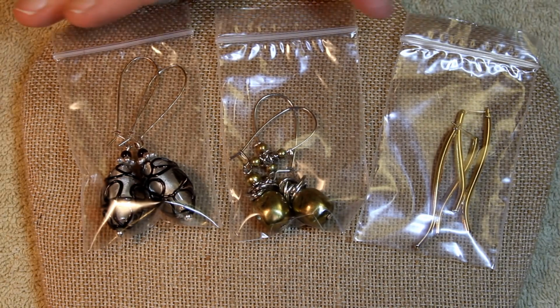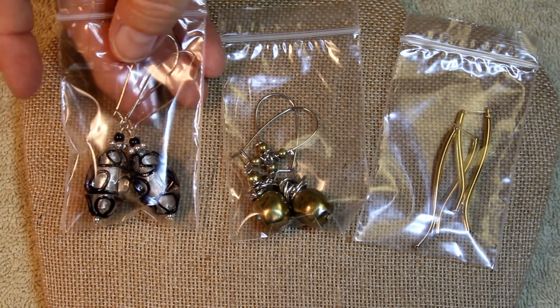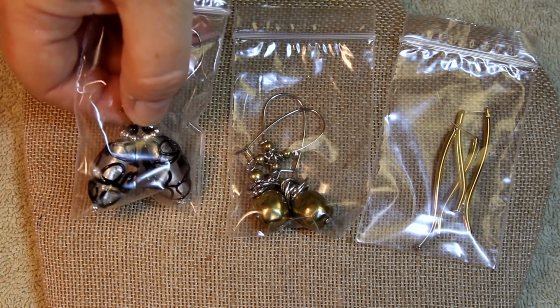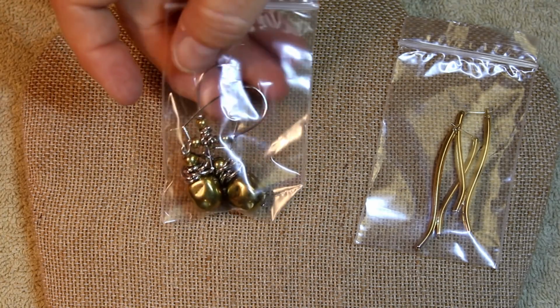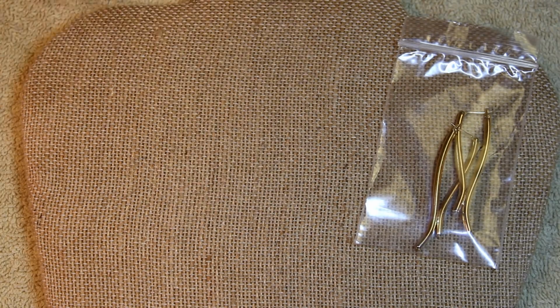Well, let's move on to the earrings. Usually a box kind of has an identity. You know, they all kind of look similar. This box is all over the board, but that's a good thing. These are huge glass beaded earrings on nice big wires. We have kind of this green gold cast, boho looking.